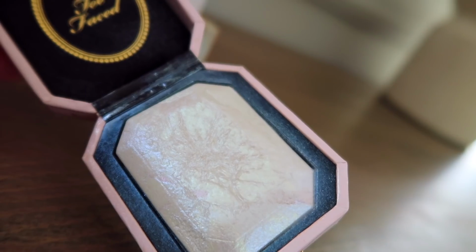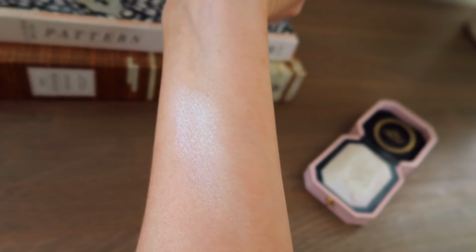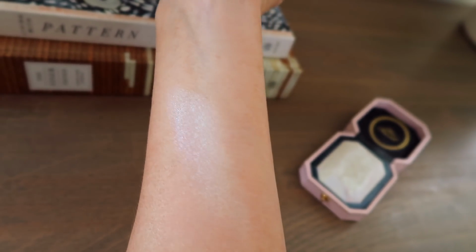This next product is by Too Faced. This will always have a special place in my heart because I wore this highlighter on my wedding day, and it's kind of perfect for bridal makeup too because a diamond highlighter is the theme of it, and it comes in a little ring box. It's actually very adorable. It is, I think it's called the Diamond Light Highlighter or something like that. I'll link it down below. It actually doesn't say the name of it on the box, but it is a beautiful opalescent highlighter. It's kind of a melange of colors running through it, if you will.